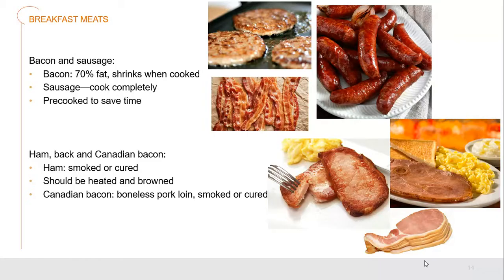Breakfast meats, we have a few different options. We start off with bacon and sausage being the most popular. Bacon is our regular streaky bacon, as we would see right here.